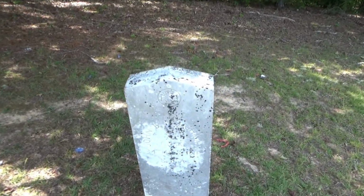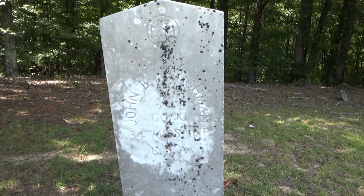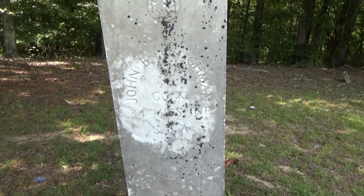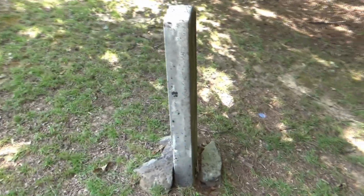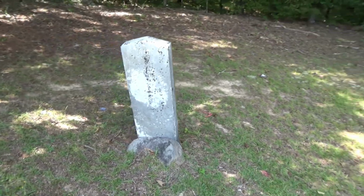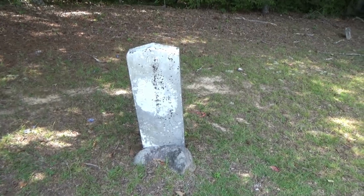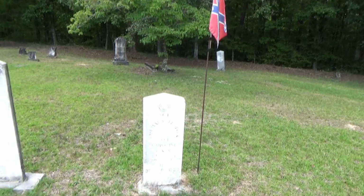All right, well, here is a veteran, John Ballman, 34th Mississippi Infantry. I don't see a date anywhere on it. There's no date here. I'm wondering if he was missing in action or what. I'm not really sure. There's another soldier here.